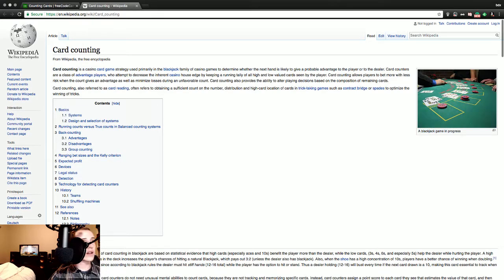Card counters are a class of advantage players who attempt to decrease the inherent casino house edge by keeping a running tally of all high and low valued cards seen by the player. Card counting allows the player to bet more with less risk when the count gives an advantage, as well as minimize losses during an unfavorable count. Card counting also provides the ability to alter playing decisions based on the composition of remaining cards. Card counting, also referred to as card reading, often refers to obtaining a sufficient count on the number, distribution of high card location of cards in trick-taking games, such as contract bridge. What? Trick-taking games? That's further down the rabbit hole than we're going to go.